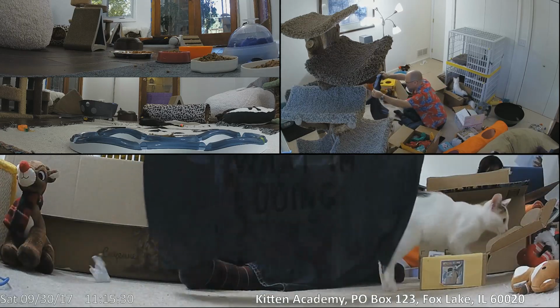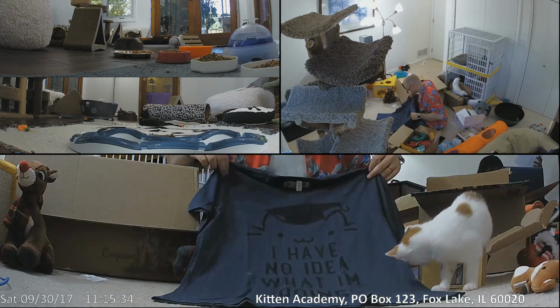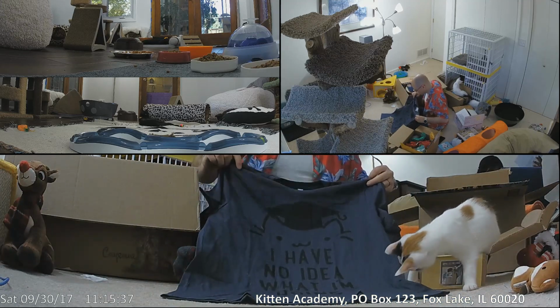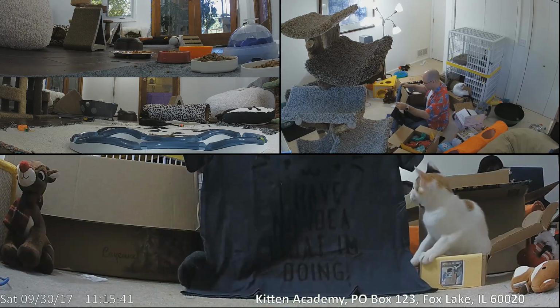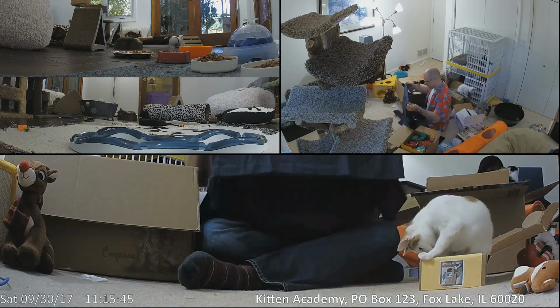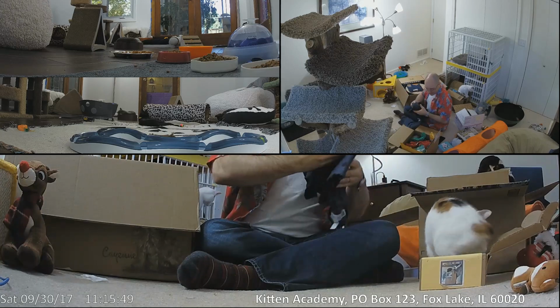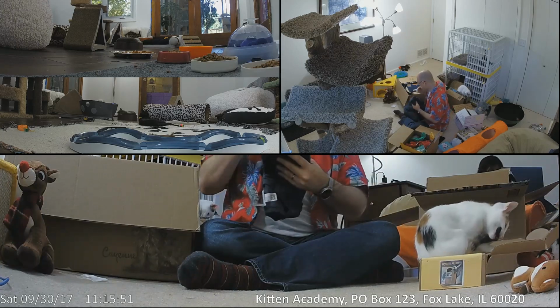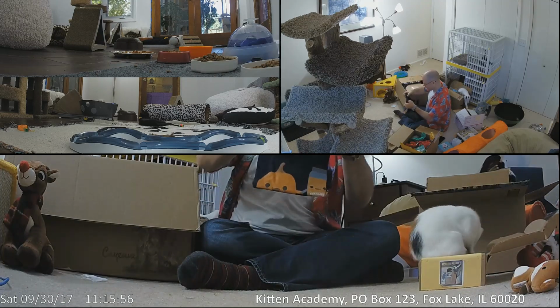I don't know how you found this, but I can definitely see why when you saw it, you were like, "This is perfect for Mr. A, who is associated with cats in graduation hats and also has no idea what he's doing." This is literally the perfect t-shirt for me. Thank you so much. That's really cool. Wow, if I found that, I would have bought it for myself. And I don't know why I'm getting kind of allergified right now.